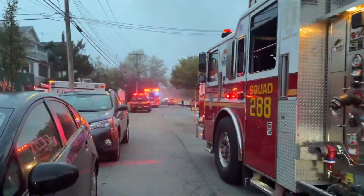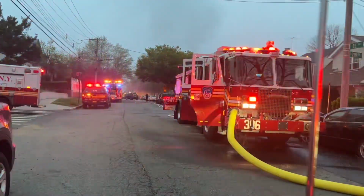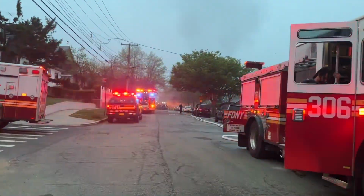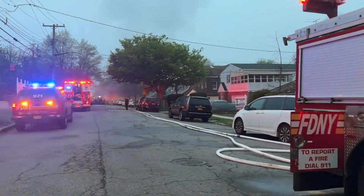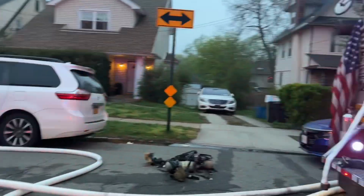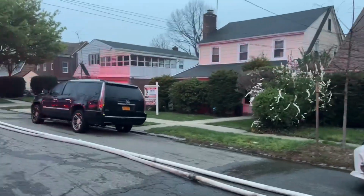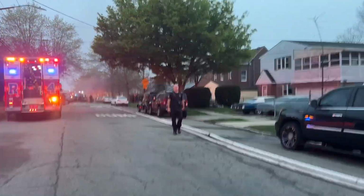All right, looks like they got a long stretch over here. Let's say this one, sweetie. 288, how do you stay down there? There's not enough guys up here right now. 10-4, just about to make my way up. Yeah, I'll let you know. All right, let's see if there's any flames left.